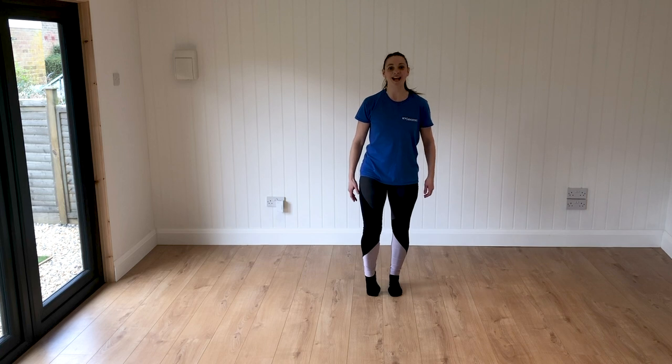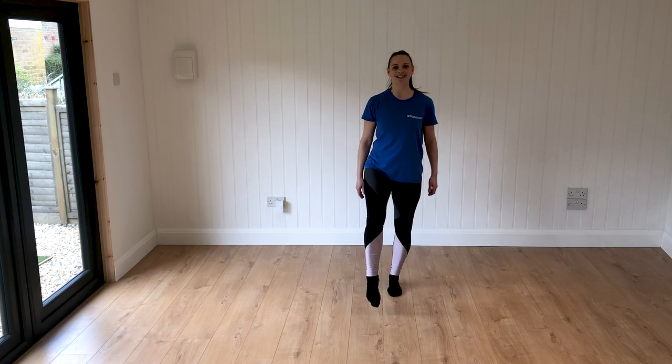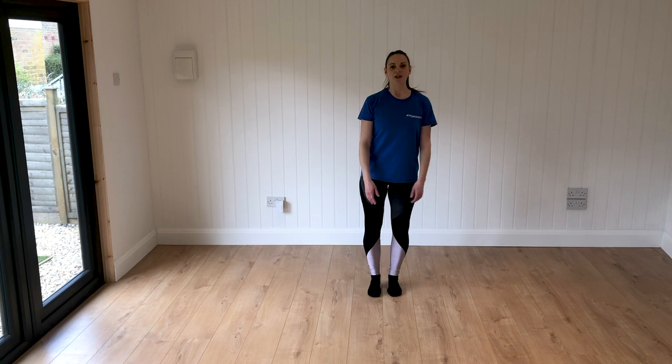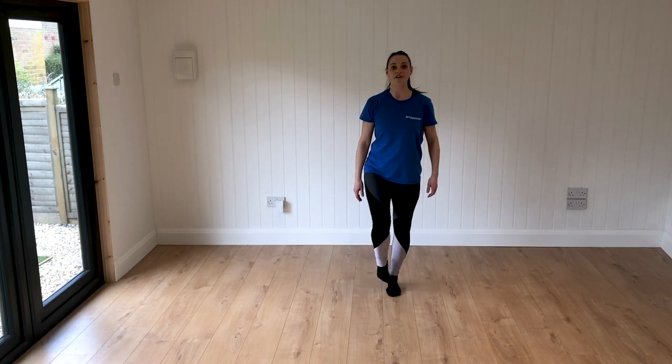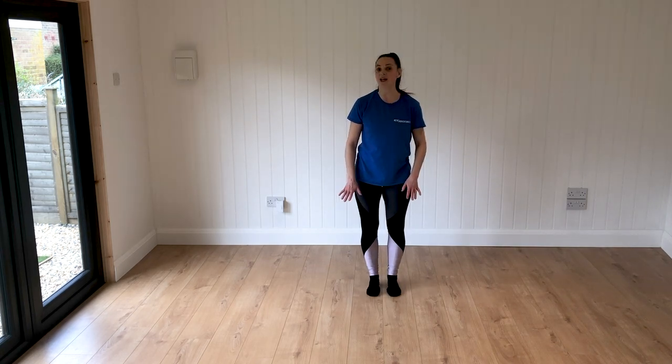Other side goes press, fold and press. A press, a balance, and press, and down, lengthen out. Changing weight here, off, and up, and off, and down. Lovely. You can just do that.